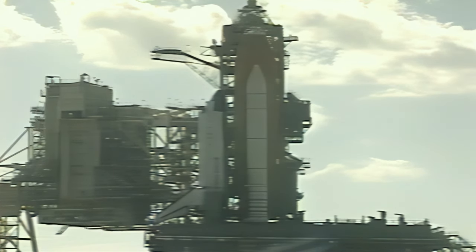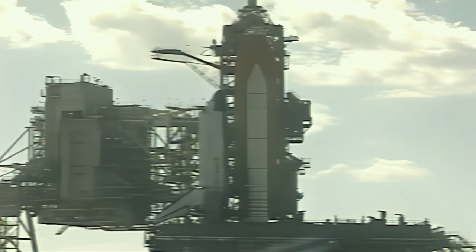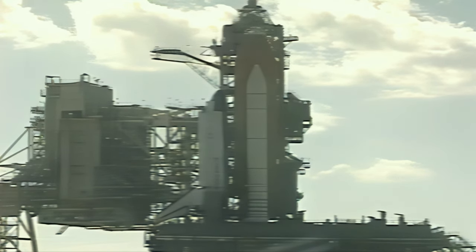T-minus 3 minutes and counting. And everything is looking good for launch this afternoon. Everything on board Atlantis is operating without problem. Pressurization.